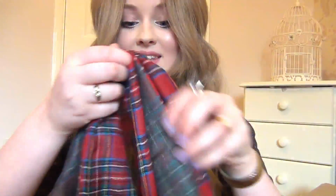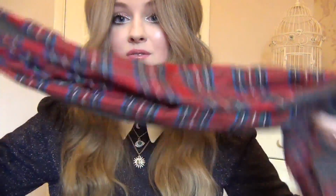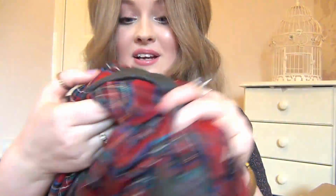And it just looks like this and opened out. As you can see, there's kind of grey as well, a big grey cross running through it, but obviously you won't be able to really see that when it's on. And I wore this in an outfit of the day that I uploaded as my last video. So this was £6 and I just absolutely love it.